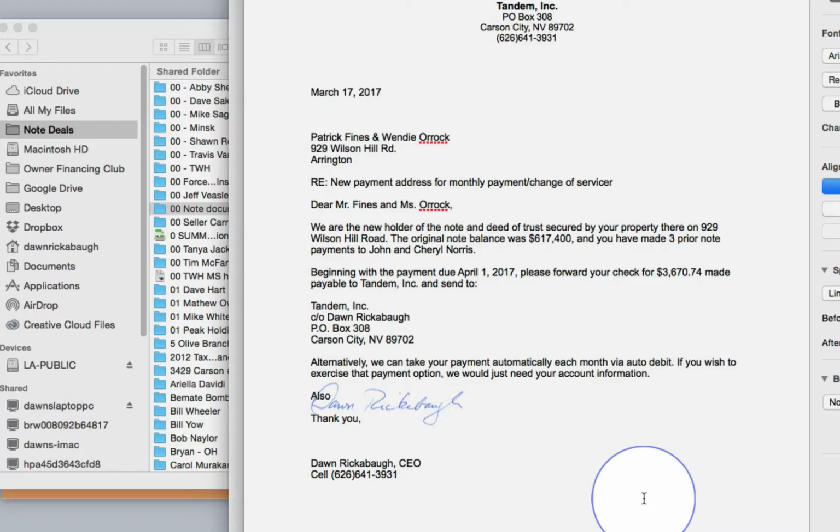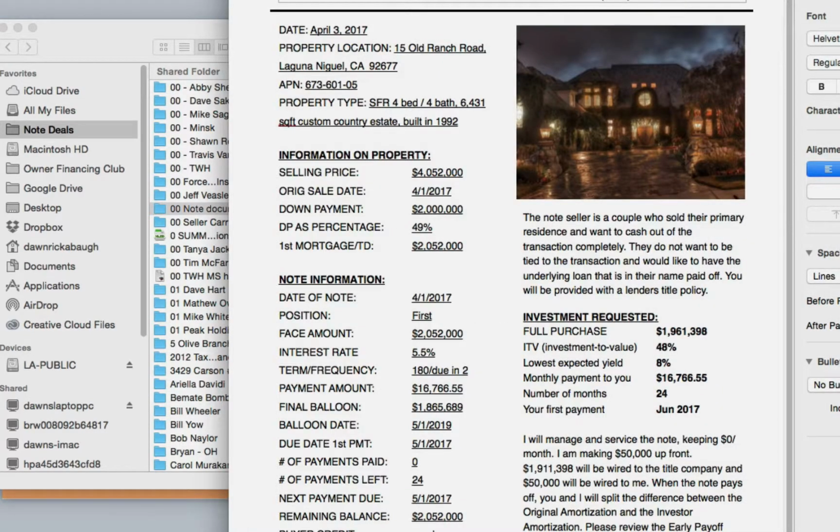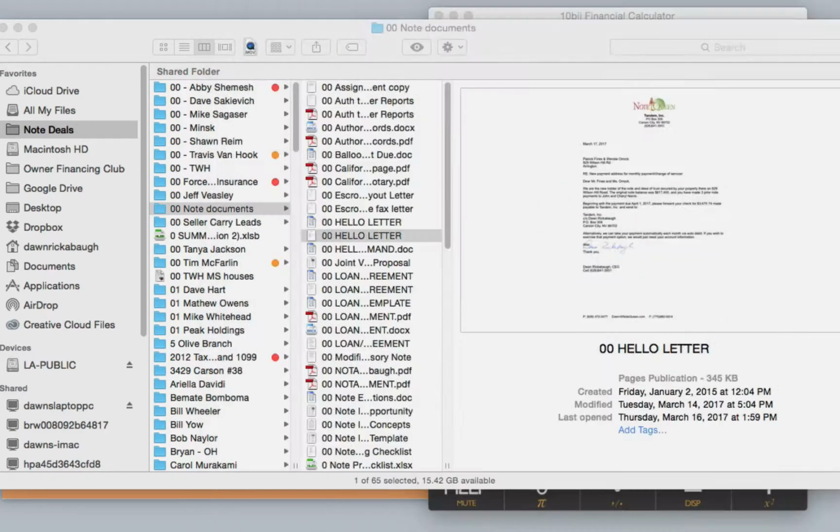And ideally, you've created a goodbye letter. So this is a hello letter: please start making your payments to me. But for the note seller, if their closing attorney doesn't do it, I usually like to send them a letter that they sign and send to the borrower saying, hey, we just sold the note to such and such. Please look for their new payment information. Please send us no more payments. That's not that hard to do.